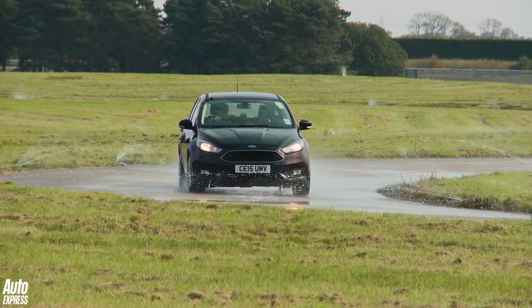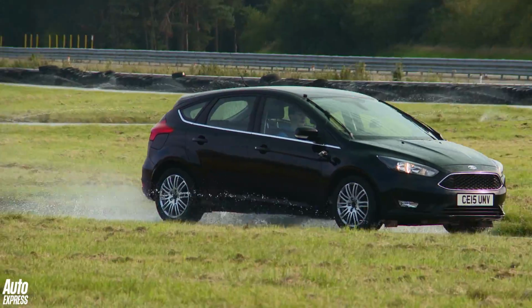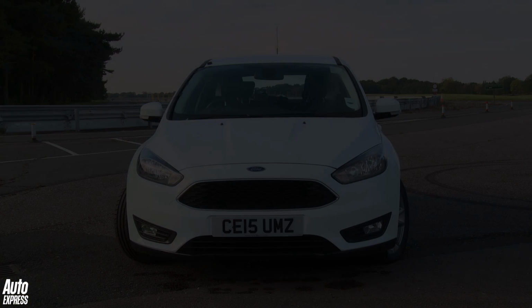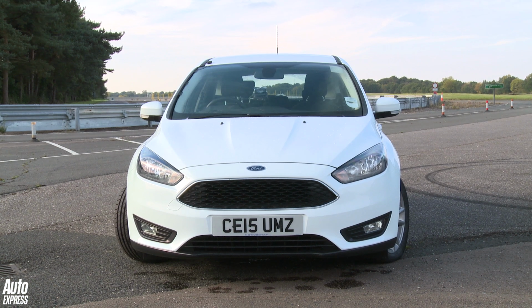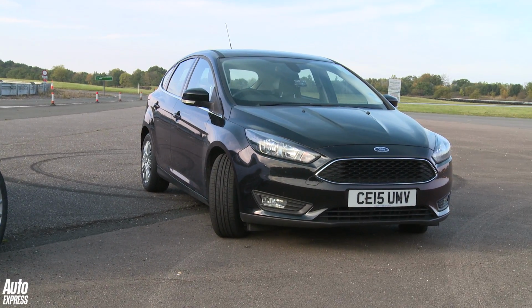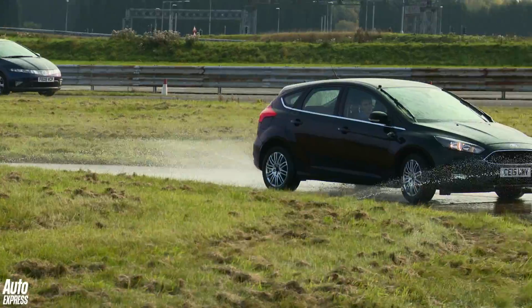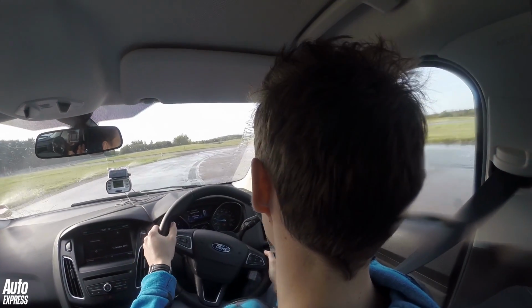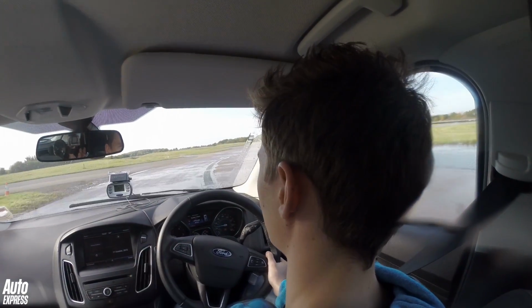We're going to test how the handling performance changes between premium and budget tyres on Myra's wet handling circuit. We've got two identical Ford Focuses. The white one fitted with premium Goodyear Efficient Grip performance tyres, and the black one fitted with budget Rockstone tyres, both in the same size. We're going to send Auto Express's consumer reporter Martin out behind the wheel. Let's see what a difference it makes.